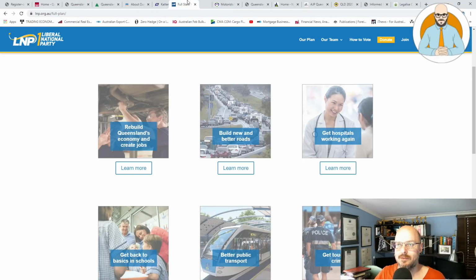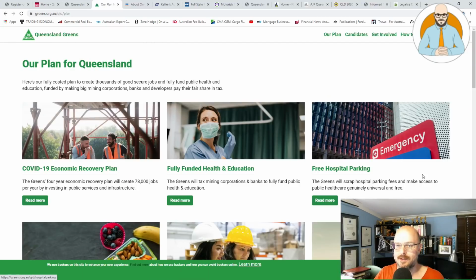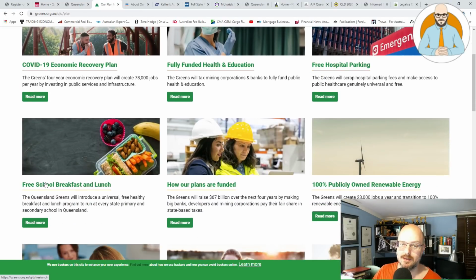Yeah, I think the Greens came before Liberal. We've got the Greens. So here you've got their plan, their candidates. So they want a COVID-19 economic recovery plan, fully funded health and education, free hospital parking, free school breakfasts and lunch. See, this sounds good.